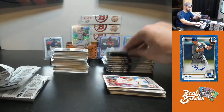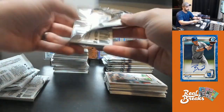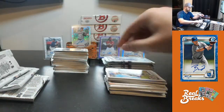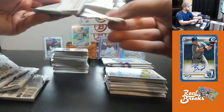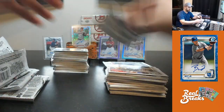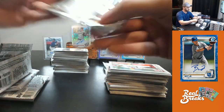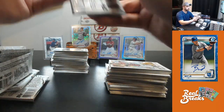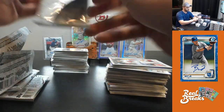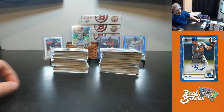We haven't seen enough of this product. Not enough has been opened for us to be able to tell if any of the guys who signed for this one are short prints or not. But after a while, we'll start to get a feel for it. Good luck, box number 7.